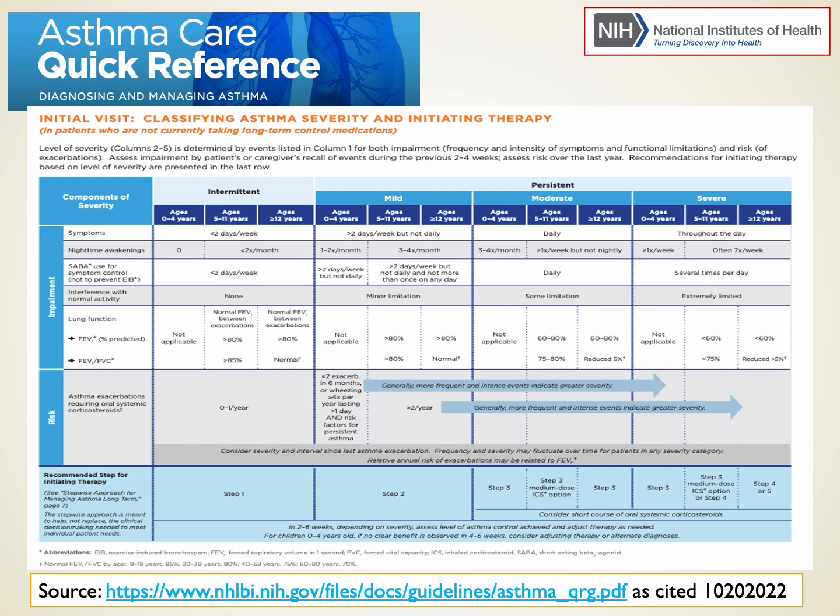Okay, let's look at some of the specificity in the NIH guidelines for asthma care. First, starting with how do we classify the severity of someone's asthma, and how does that relate to what our steps in intervention are? This is a fairly busy slide, but what I'd encourage you to do as you look at this is first look at how the NIH defines intermittent asthma versus persistent asthma. And then for persistent asthma, we'll focus on mild versus moderate versus severe asthma.